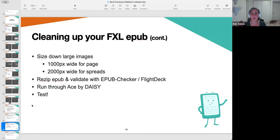Okay, we also want to size down large images. I usually go for 1,000 pixels wide for a page-based image and 2,000 pixels wide for a spread. I don't like going much lower than that. In really rare cases, I'll go down to 800 pixels for a page and 1,600 for a spread. But as screens get better, they can display higher quality images. So it's that balance between trying to keep your EPUB file under 40 megabytes, which tends to be where most retailers want you to be, and making sure your images look nice.